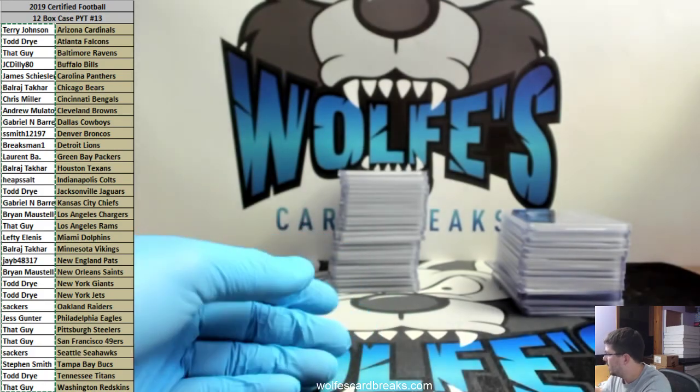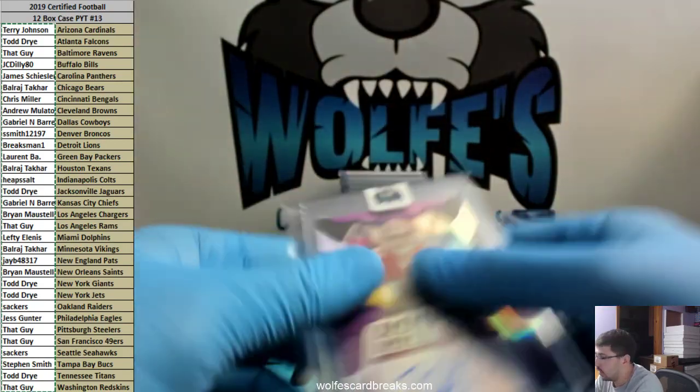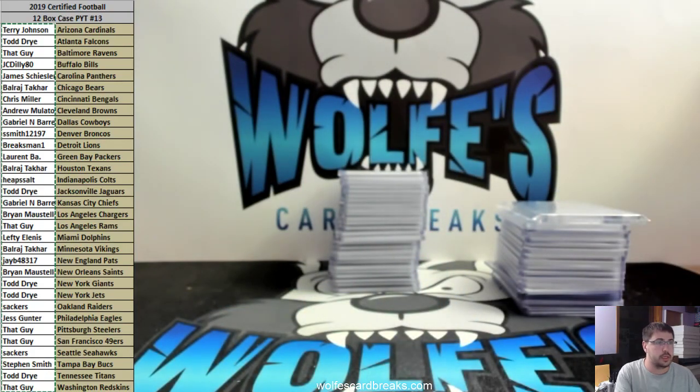And we also hit 7 out of 10, a rookie roll call, Nick Bosa. 2019 Certified Football, 12 box case number 13.